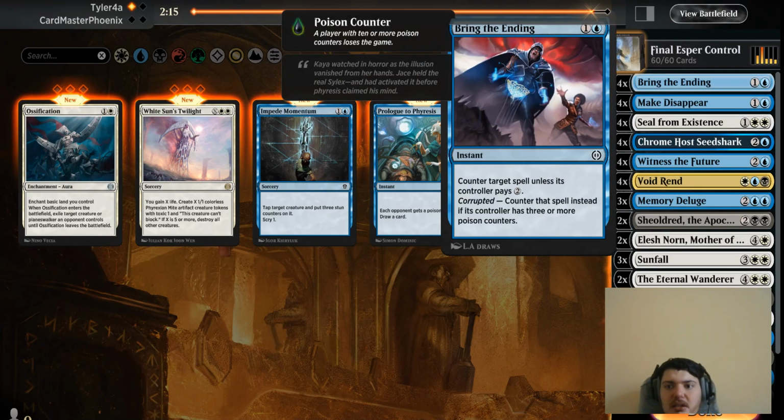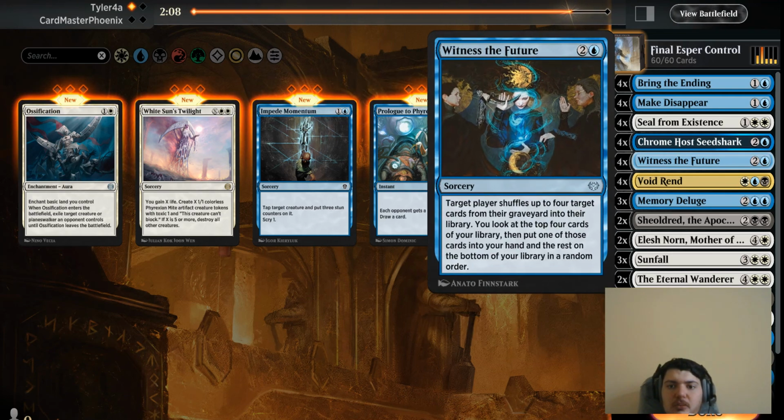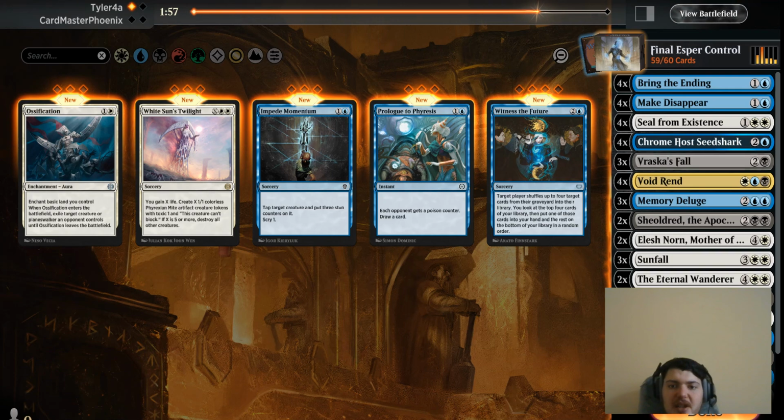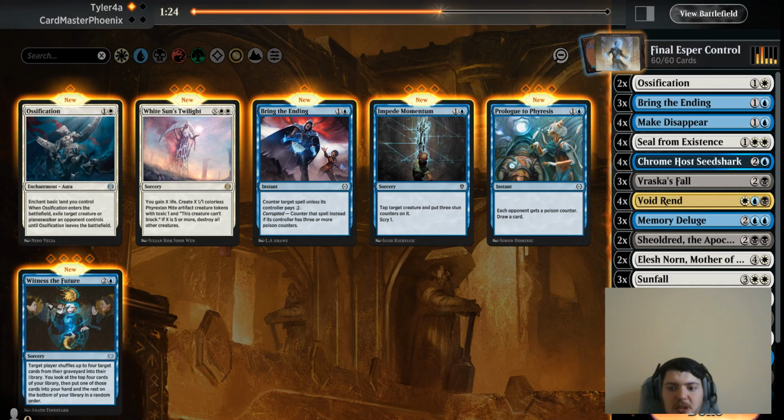We'll go ahead and go down. This doesn't seem like a very prolonged, let's play the long game kind of deck. So we'll take out all four copies of Witness the Future. Play three copies of Raska's Fall. I'm thinking maybe a copy of Impede Momentum would be okay. Actually, let's go down and bring the ending and put in two ossification, and we'll be done.